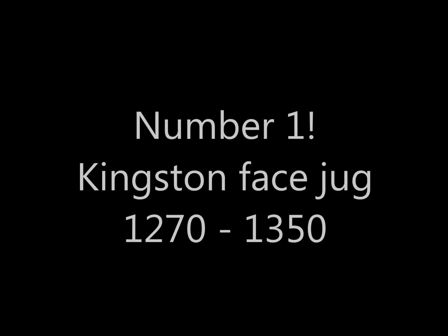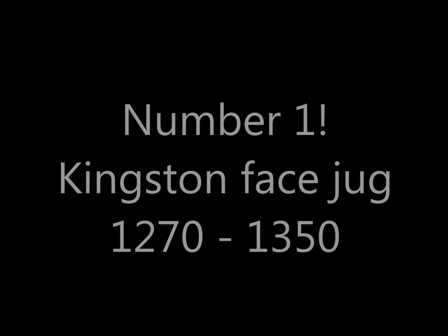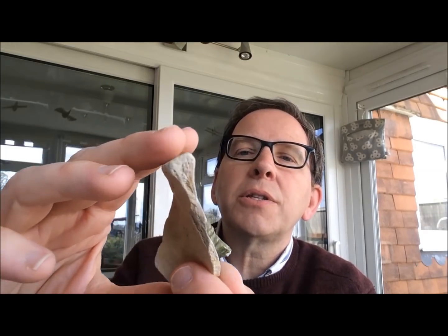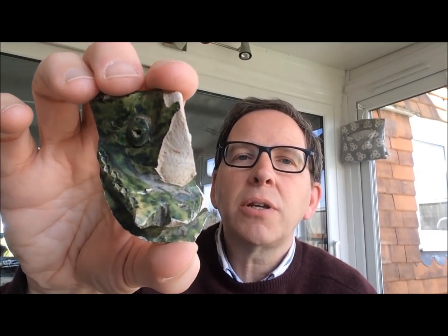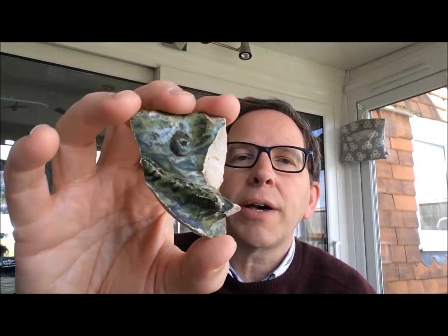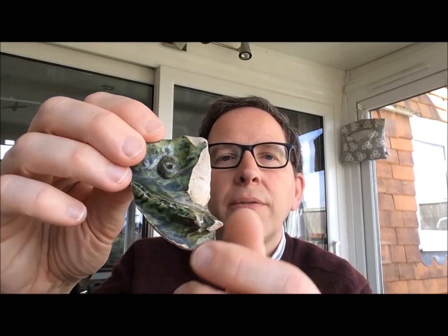I'll show you a picture of the complete one. So this fine medieval fellow has a beard, a forked beard, which is decorated on one side with slash marks, on the other side with little peck marks, and there's one of his eyes there. So a very rare find and a very interesting find to have made.